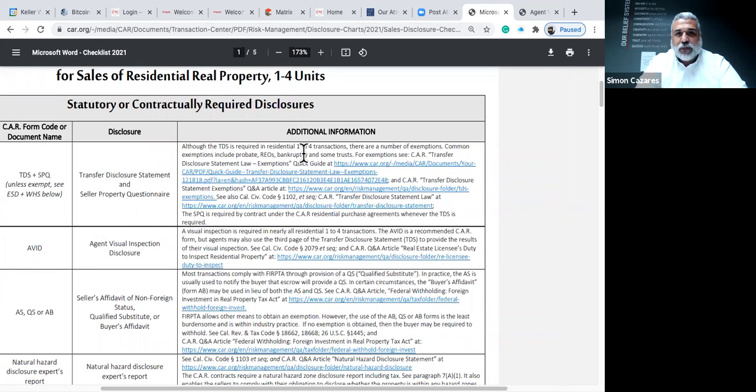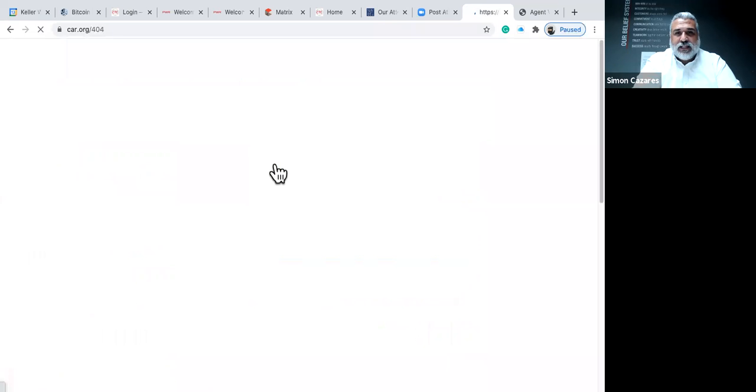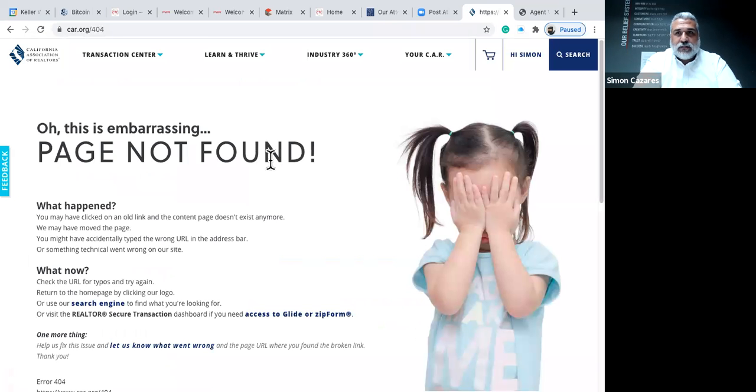Although the TDS is required in residential one to four transactions, there are a number of exceptions. Common exemptions include probate, REOs, bankruptcy, and some trusts. And then you can click on a certain form here and it'll provide you with the guidelines. So let me click on this, and maybe this one doesn't have it. Let me go back.